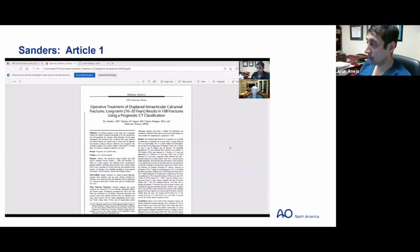Now, saying that, there are 2 caveats. The first is that it requires a learning curve to learn the sinus tarsi, and the sinus tarsi will work for simple 3 parts, but not for every one of them. And if you wait too long, you'll never get a good result. And if you don't get a CAT scan, you're just lying to yourself.